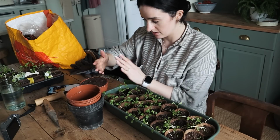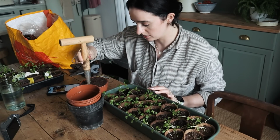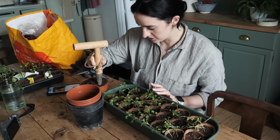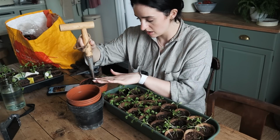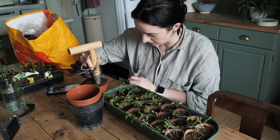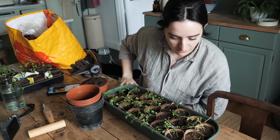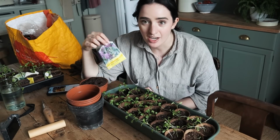My niece has gone home, my dad's gone home, and I'm just going to finish off potting on some of these seeds into bigger pots. I don't have a method in particular. I just know that you're supposed to. So these are very leggy. I'm not entirely sure what these are.